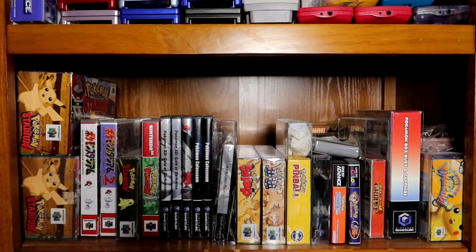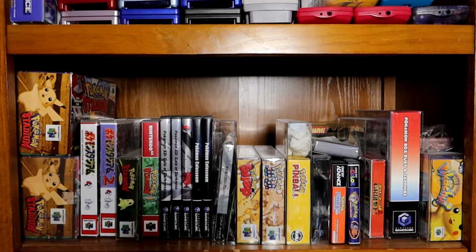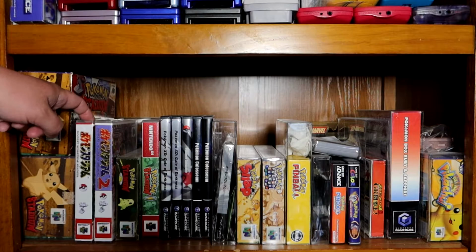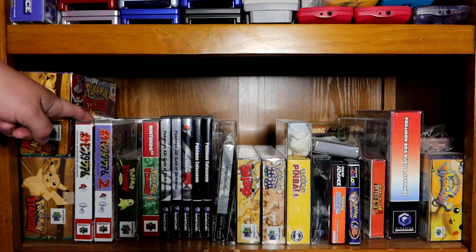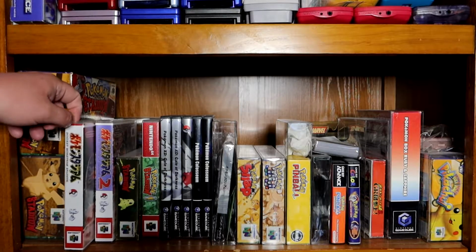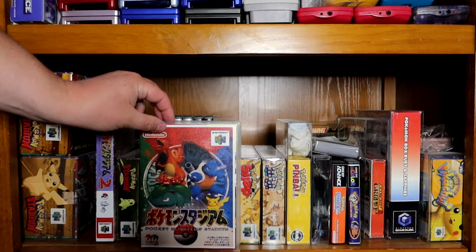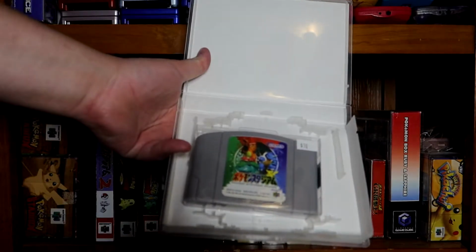Now, as I was saying, in Japan, the way they configured this was a little bit different than how we got here in the US. So, we never got the Japanese equivalency of Pokemon Stadium 1. Pokemon Stadium 1 was released in Japan and had a very, very limited amount of Pokemon on it. But I did manage to get a recreation of it in a VHS style case. And that's what it looks like on the inside.